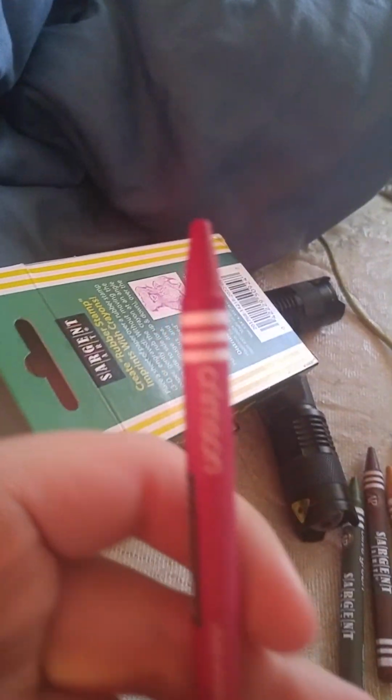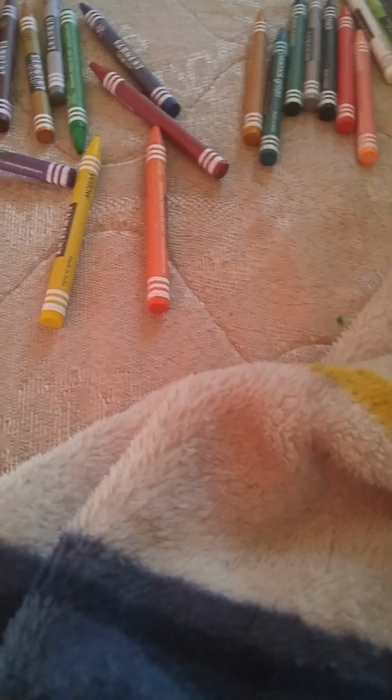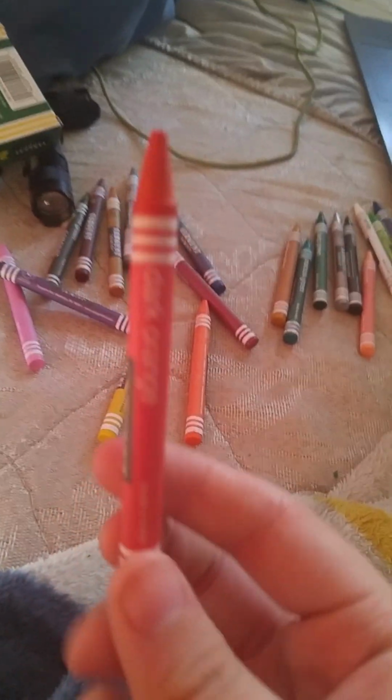Crayons, okay. So we have crimson. We have crimson. We have, what is this, red. We have vermilion? No. We have dark orange. Isn't that brown? No, it's later. Come on, that's poo. And then we actually have orange.